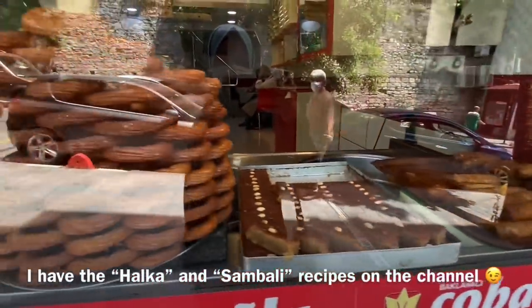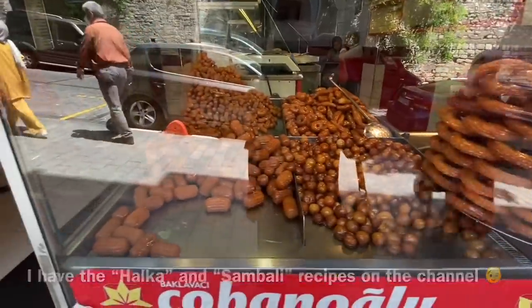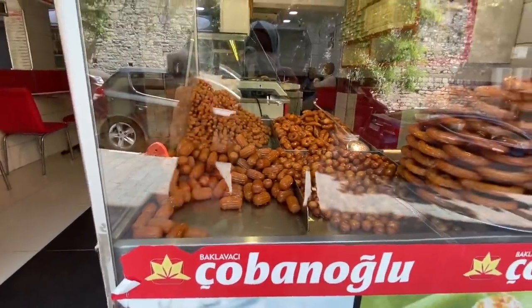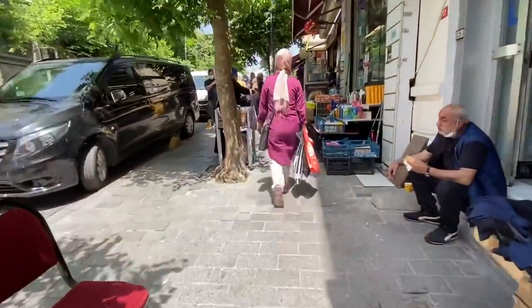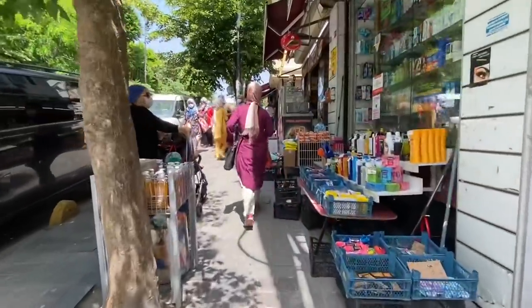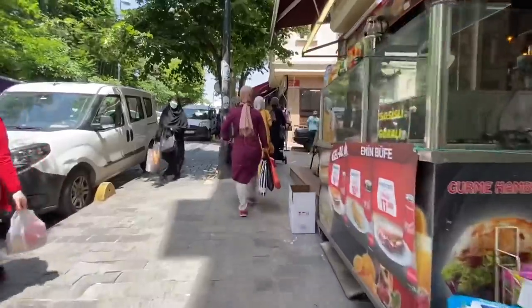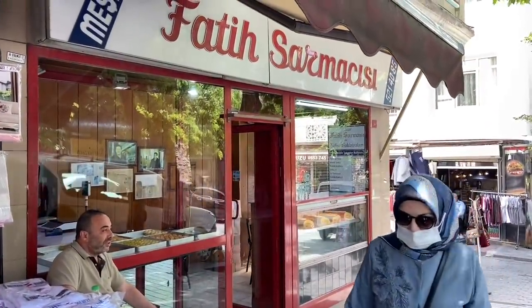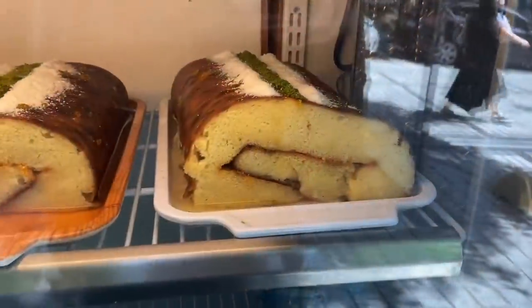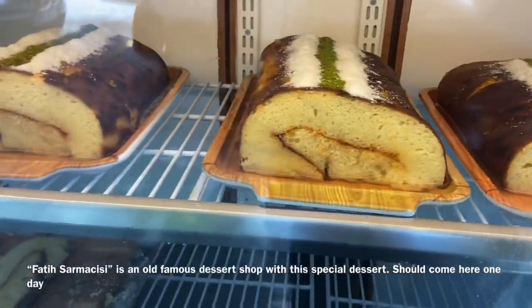This is another sweet shop, famous with halka, and I have the halka and also a şambalı recipe on the channel. Fatih Sarmacısı is an old sweet shop famous with this dessert. It is kind of a sponge cake with syrup.